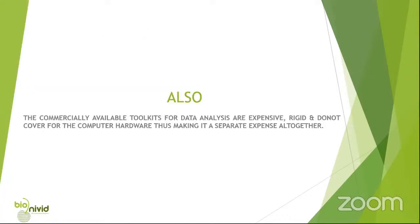We have commercially available options as well, but there are quite a few players in the market that provide us with various toolkits for genomics data analysis. But two of their biggest limitations are: a, they are expensive, and b, they are rigid in terms of the pipelines that they accommodate.